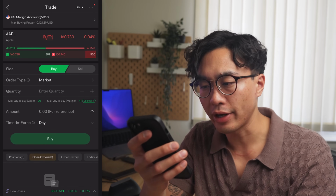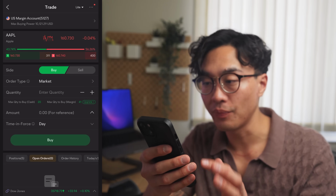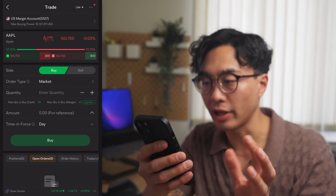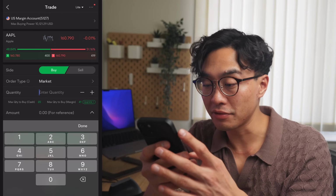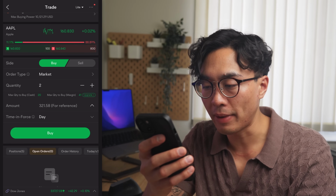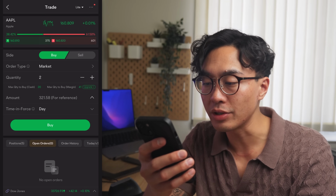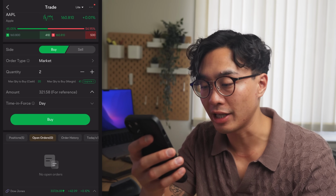So now that I'm on this screen, simply what I would do is enter the quantity of shares I want to buy for Apple. We can see the stock price up here. It's trading between $160 and 70 something cents. Let's just say, for example, I want to buy 2 shares of Apple. Now, what that shows is this total amount that I'm potentially going to be spending, which is $321.58. Time in force, just put day, keep it simple.